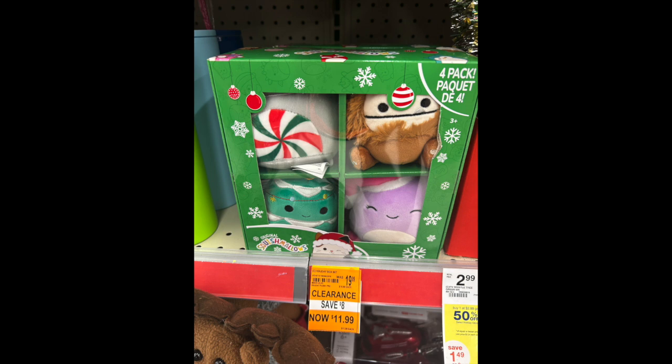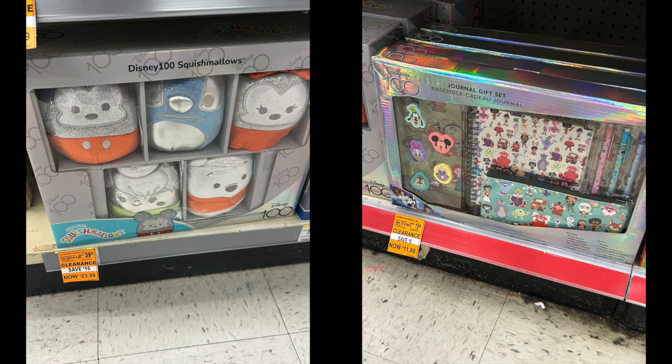I know that the Hello Kitty gingerbreads are gone, but these are also very cute. And then for the Disney adults, we also have the Squishmallow ornaments, the tiny ones for $23.99, $40 original price. And then this journaling set for $11.99. Oh my gosh, that looks amazing.